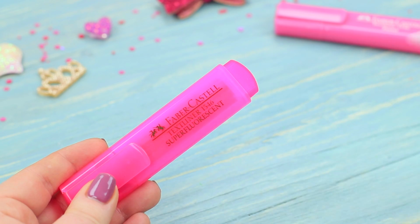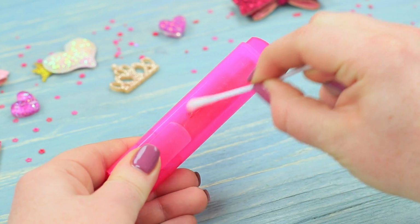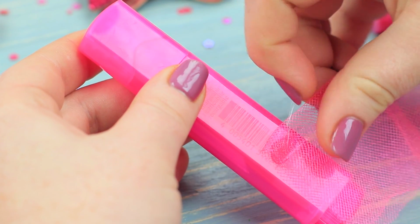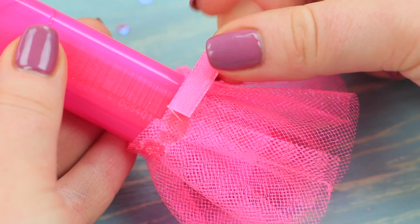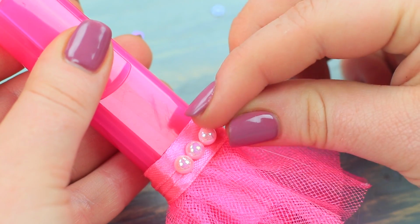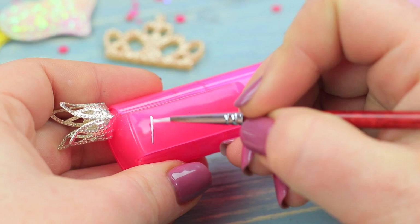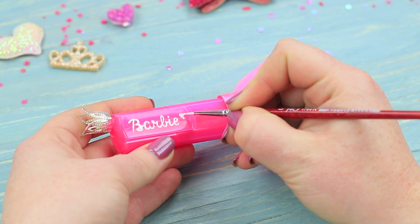Wipe all the text off a pink marker with nail polish remover. Fold pink tulle in half and hot glue it to the marker. Shape a skirt. Make a belt from a satin ribbon. Decorate it with pink half beads. Attach a jewelry crown firmly to the cap. Add a label that says Barbie with white acrylic paint. Add a heart.